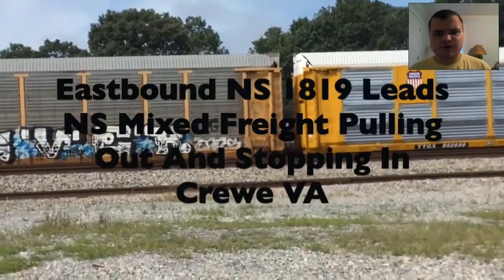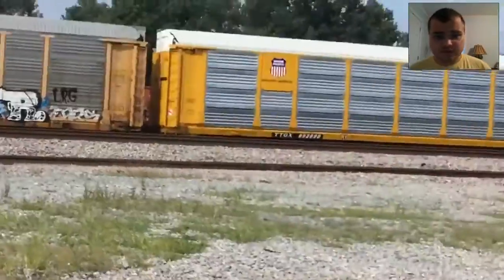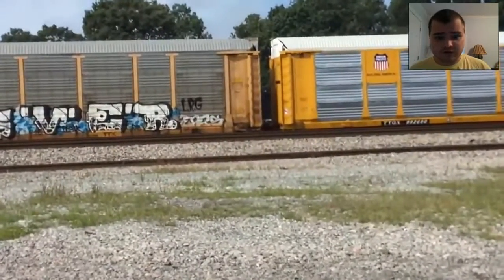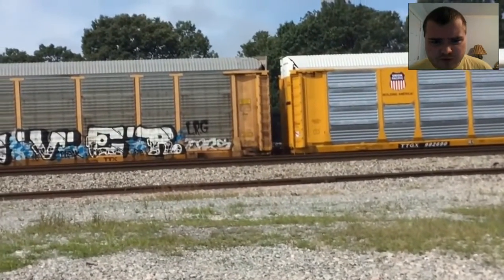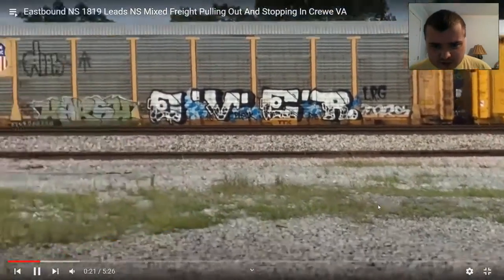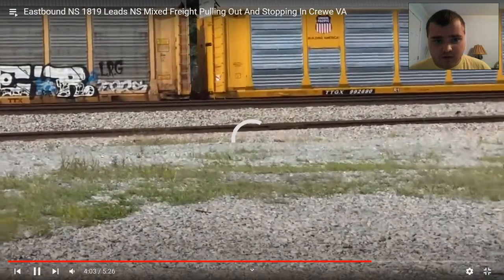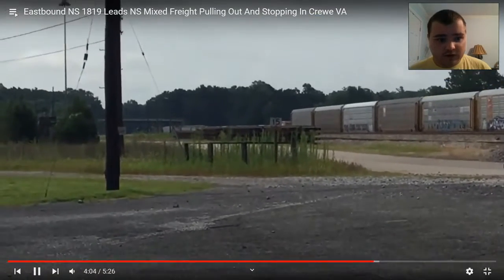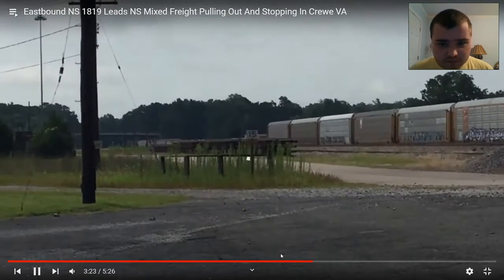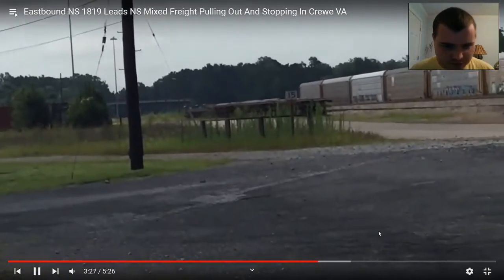NS 1819. Hey, I remember this. It was leading the mixed freight train, pulling out and stopping in Crew. It's right behind those autorack cars. There it is. Well, that's most of it, but the autorack cars are blocking the view. I think I know how I can get a full appearance of it. There it is. It's right in the distance in Crew.